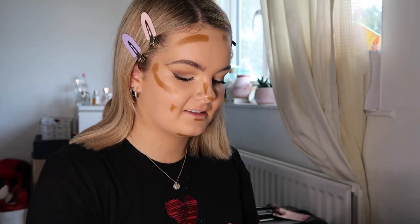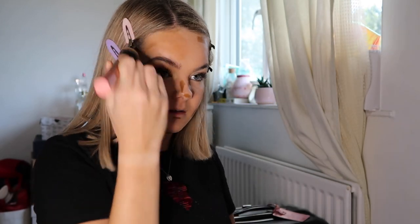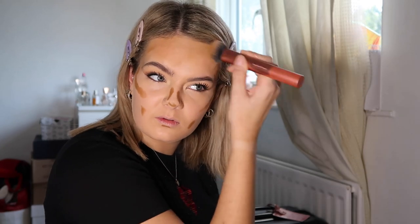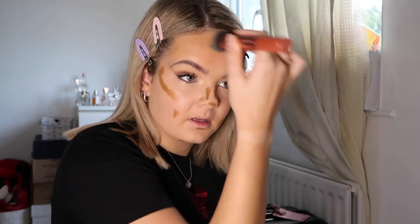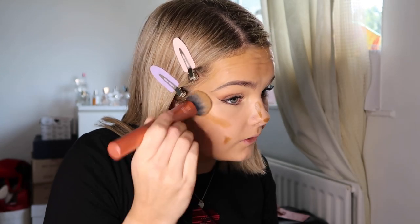The Real Techniques Expert Finish Brush. I'm gonna blend my forehead first. I don't really care about keeping my forehead precise because the more bronzed, the more contoured, the better. But obviously with my cheeks, I like to keep it more defined. Look at the colour and how quickly did that blend. £2.50, Primark. Chai, shade chai.